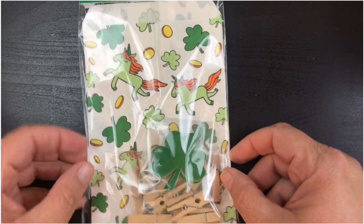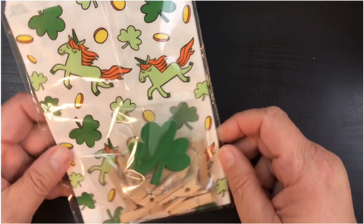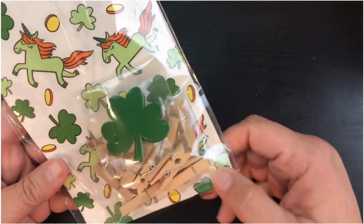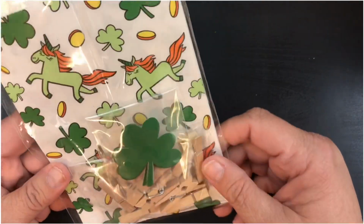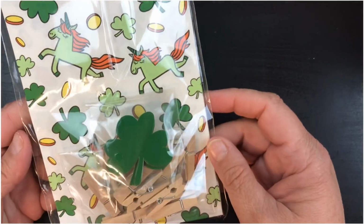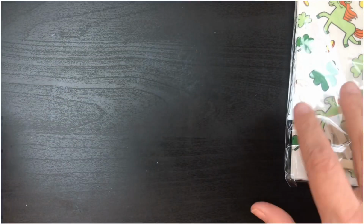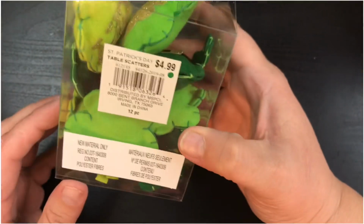So we've got some St. Patrick's Day treat bags, and look at that. It's got those great clips that, you know, I love, the laundry clips, clothespins. And there's 12 bags in there. I'm going to put this off to this side. And then, I mean, I'm going to be set for next year.